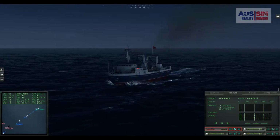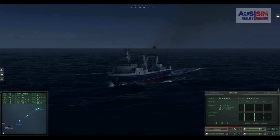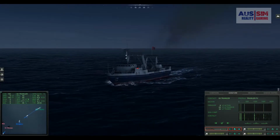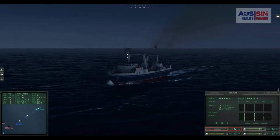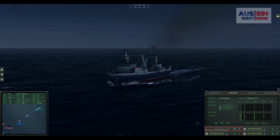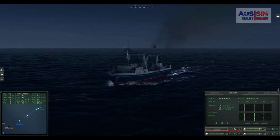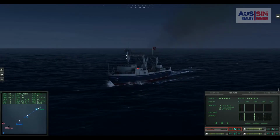Not sure if my torpedo will actually catch him. It says he's got a towed array. Oh, that's my ship, own ship. Contact ship's got nothing. Okay. Whew, I was going to say. Why would a trawler have a towed array unless he's a spy trawler?